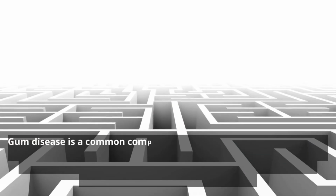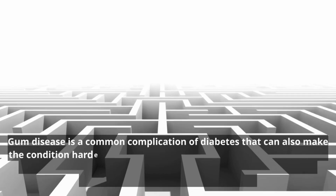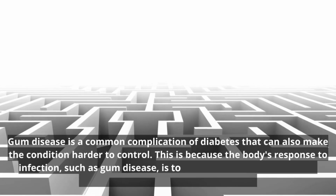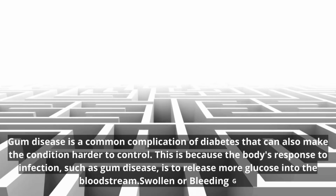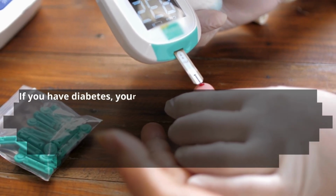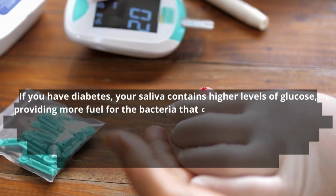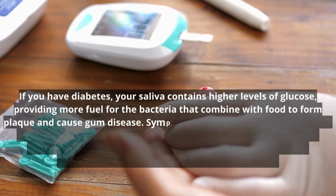Swollen or bleeding gums. Gum disease is a common complication of diabetes that can also make the condition harder to control. This is because the body's response to infection, such as gum disease, is to release more glucose into the bloodstream. If you have diabetes, your saliva contains higher levels of glucose, providing more fuel for the bacteria that combine with food to form plaque and cause gum disease.